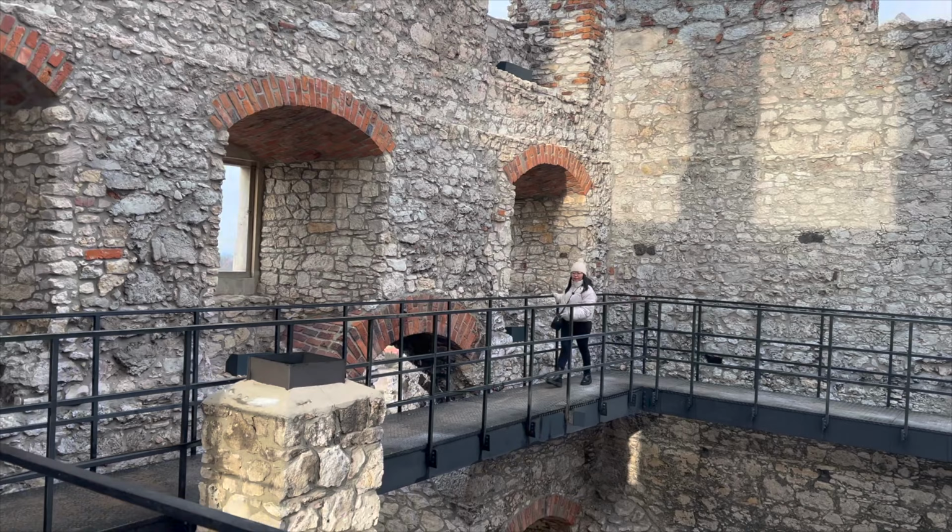It's like the end of autumn right now, so there aren't a lot of people, so it's a nice time to explore without a crowd. But my god, it's too cold. Let's go. Still looks very pretty from up here.